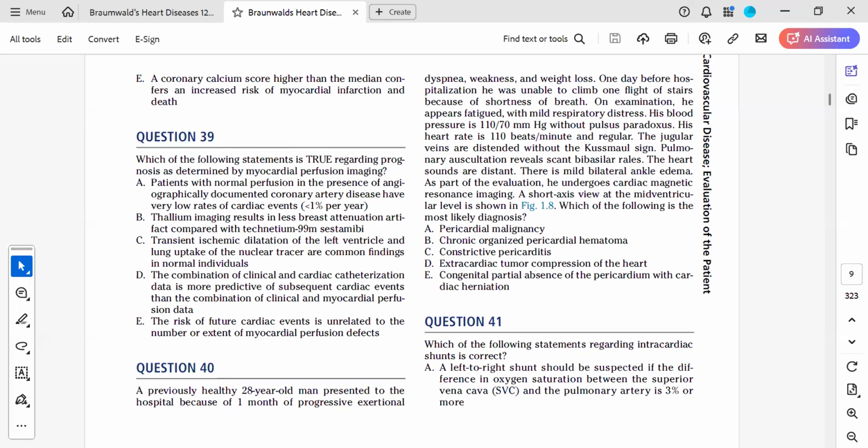His heart rate is 110 beats per minute and regular. The jugular veins are distended with Kussmaul sign. Pulmonary auscultation reveals scant basilar rales. The heart sounds are distant. There is mild bilateral ankle edema.